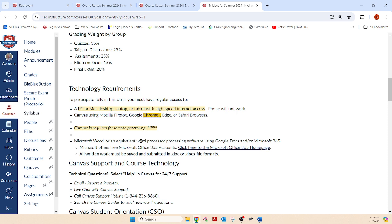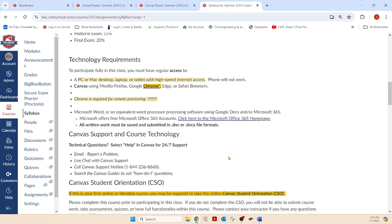Microsoft Word or an equivalent word processing software, using Google Docs and Microsoft 365. All of that works, and Microsoft offers free Office accounts. Click here and find out what you have to do to get it.